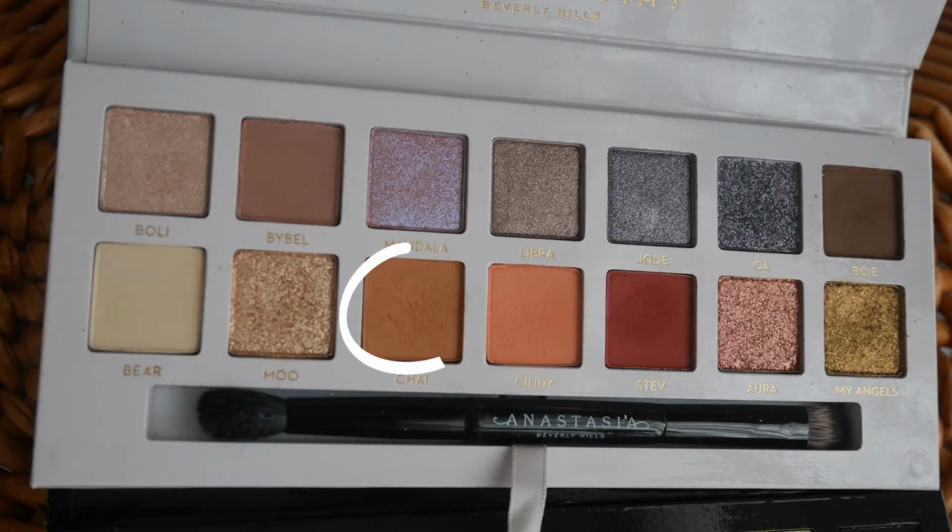Take the Carli Bybel palette. I'm using Tarte Shape Tape to prime my eyes. I just use whatever concealer I want to use for my face. I believe concealer does the same thing. First, I'm taking the shade Chai from the Carli Bybel palette.